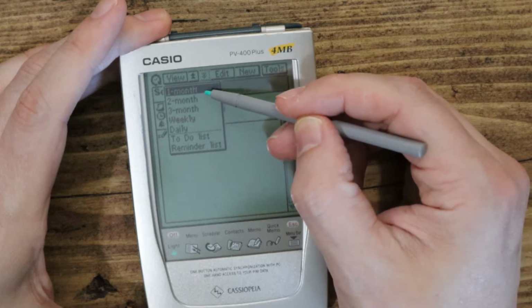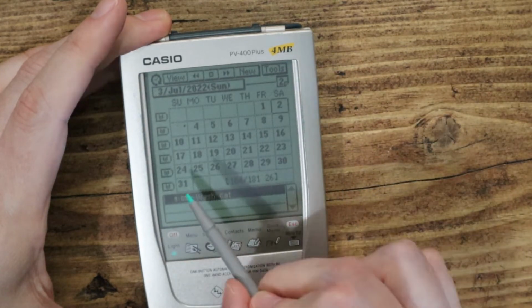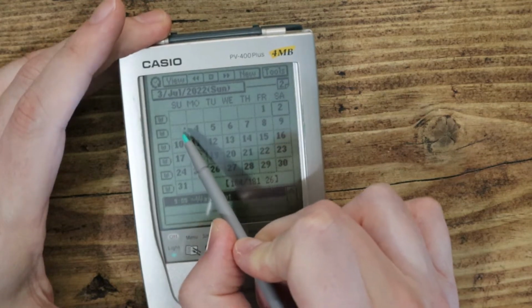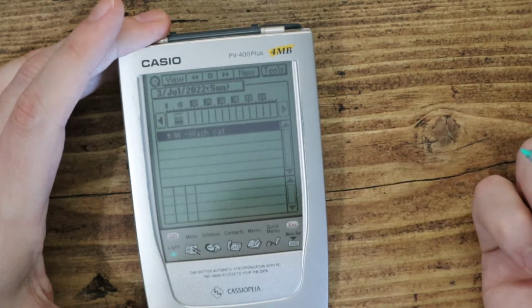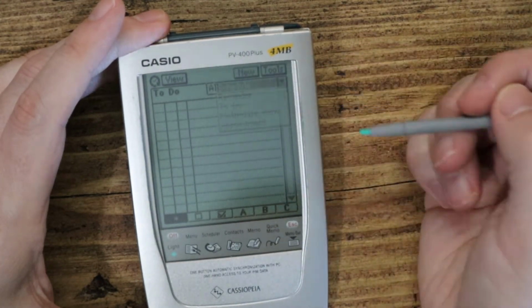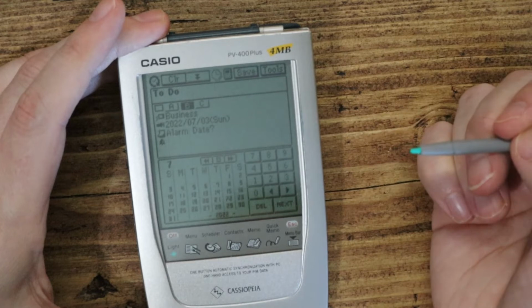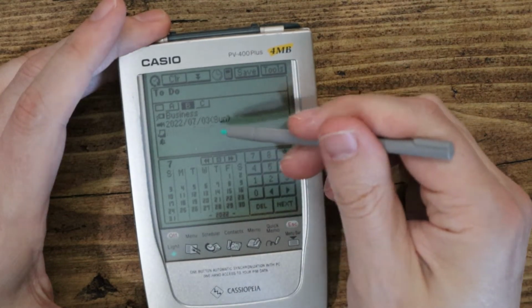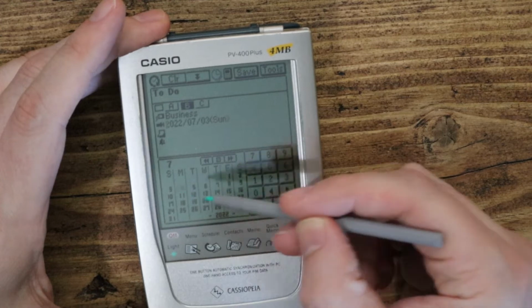So if I then look at the calendar days, we've got a mark here on the 3, which indicates that there's something in there. And here it is, washing the cat. Okay, should we add something on the to-do list as well? Why not? Okay, and this is how we do it. So you can actually categorize things and put dates and due dates and things like that. So let's just say it's for Monday.